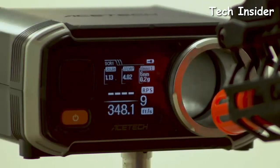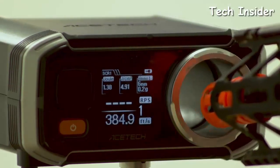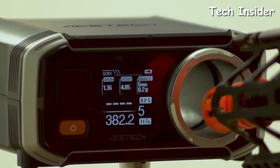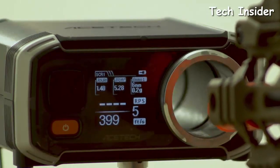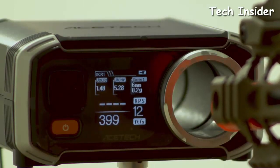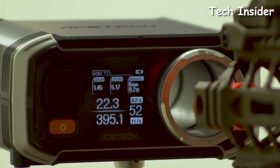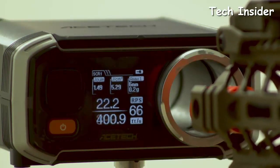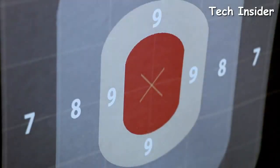The Needletail went first. It was coming in at just under 350 FPS, as all the Needletails will. The Nightwing was up next and was shooting very tight, just between 380 and 385. And then the Battlehawk was shooting right between 395 and 400. It's also worth noting that the FPS on all three of these rifles didn't vary more than 5 feet per second during testing. We also tried the full auto on the Battlehawk, came in at right around 22 rounds per second. Now let's see how they do accuracy-wise.